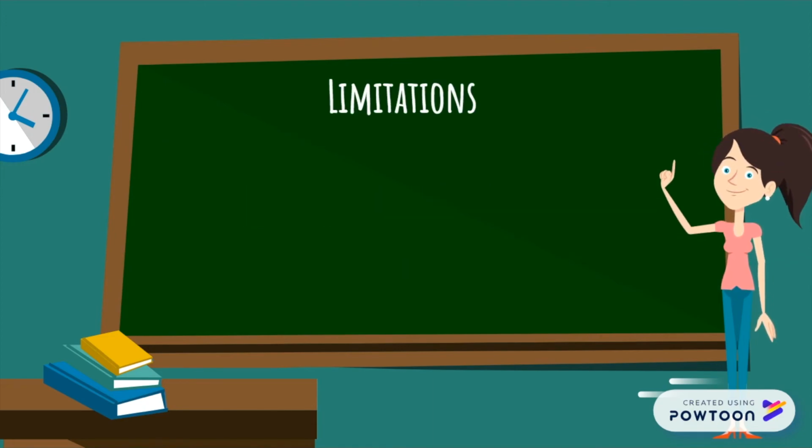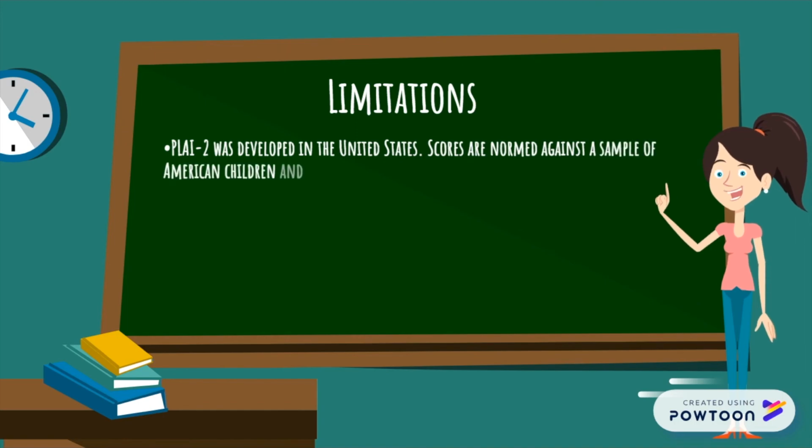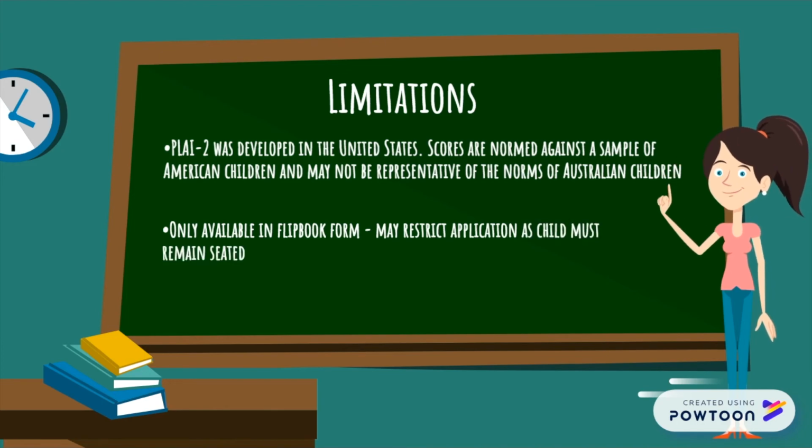Limitations. The PLAI-2 assessment does have some limitations. As it was developed in the United States, the scores are normed against a sample of American children and may not reflect the norms of Australian children. The PLAI-2 is also only available in flipbook form, which may restrict application as the child must remain in their seat. However, this is because the test is used to assess the child's ability to engage in a formal classroom environment.